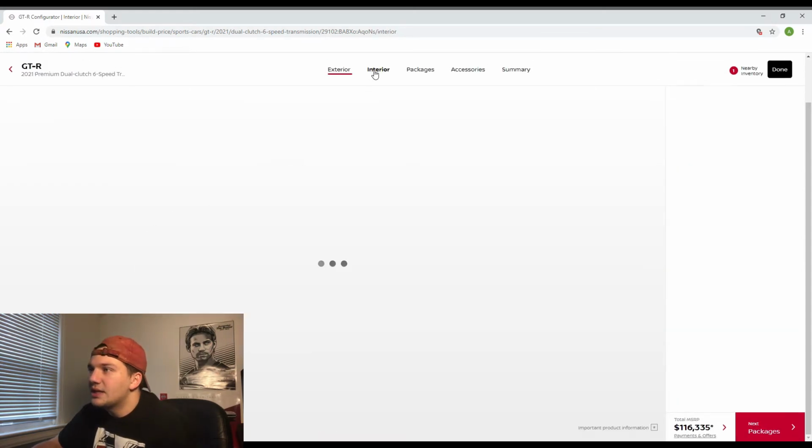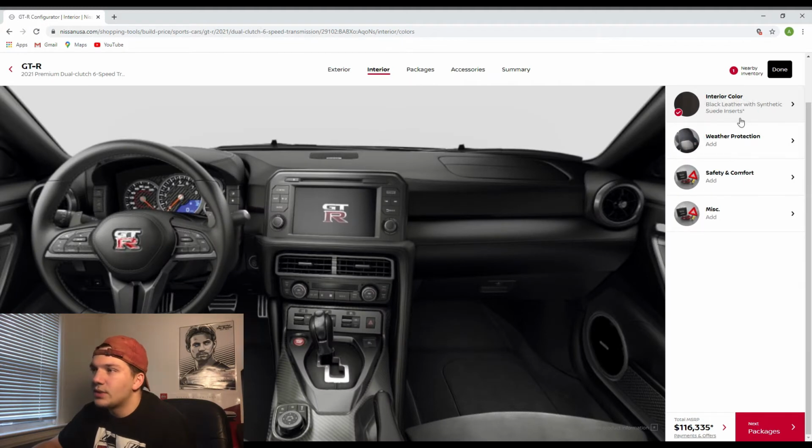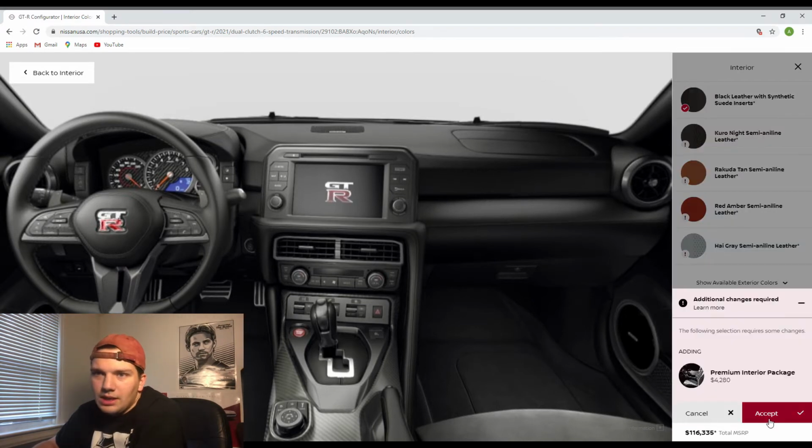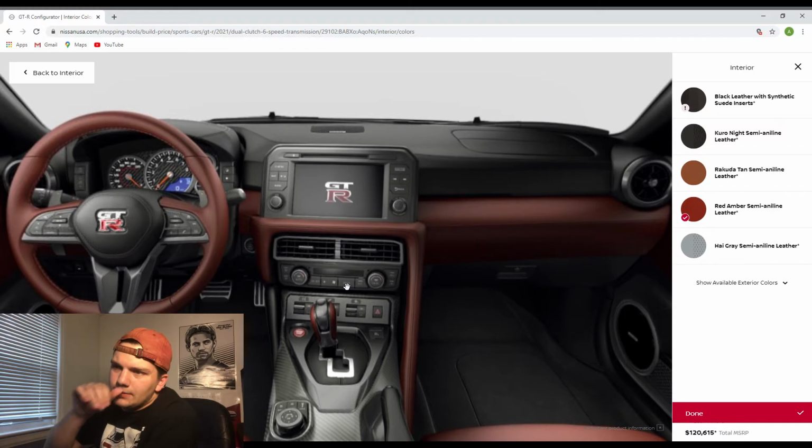So now moving on to the interior. The first thing we can change is the actual color of the interior. Right now it's already black leather with suede inserts. So now this probably looks insane. I'm not going to keep it like this, but if we go to the red leather, actually that's not really that out there. It's more of a darkish brown leather.